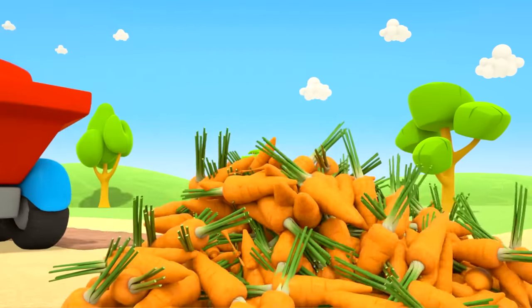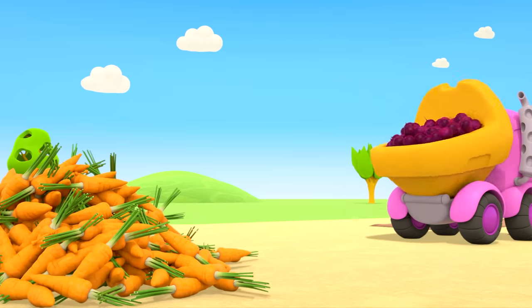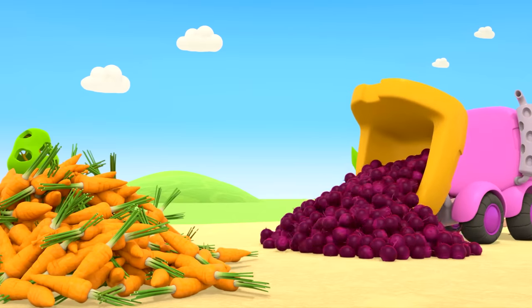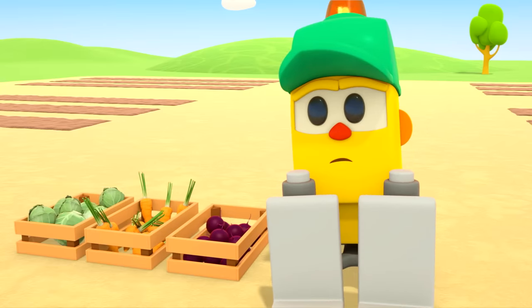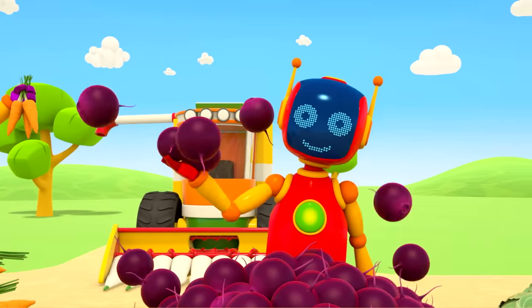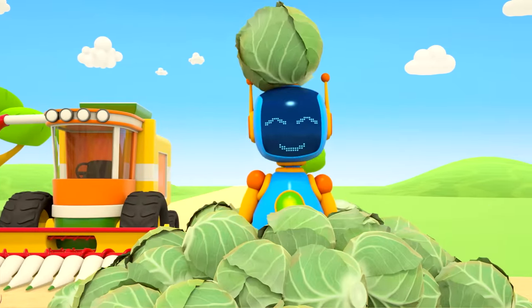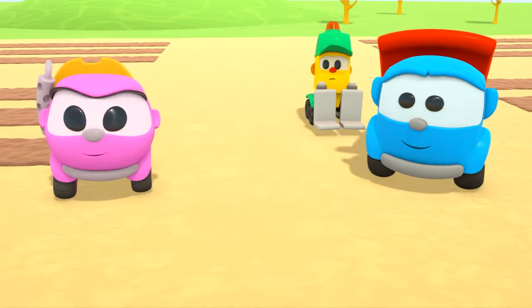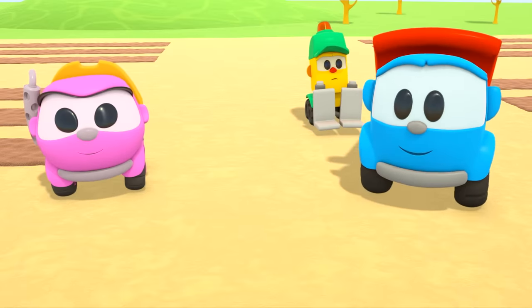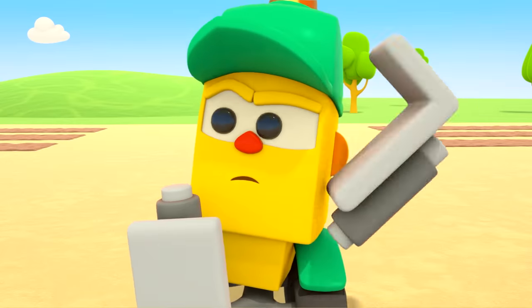Goodness me, what a huge pile of vegetables. And another one. Carrots, beetroots, and cabbages. So many. The harvest is finished. Let's go and play. Great idea, Scoop.